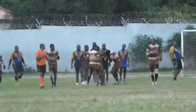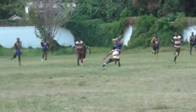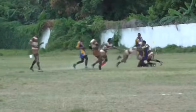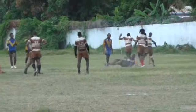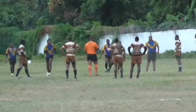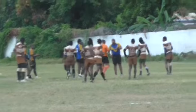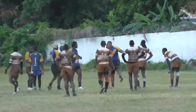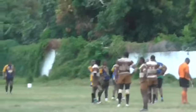Dunga there is corralled. Ball pass out to Jade. He's going to take it in an offload, I'm sure. Big man goes to ground. The referee has spotted something, and I think it's going to be a penalty against Vauxhall. It's GC Foster ball. Let's see what they'll make of it.